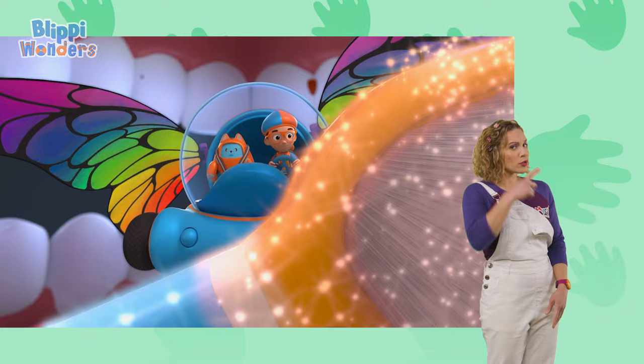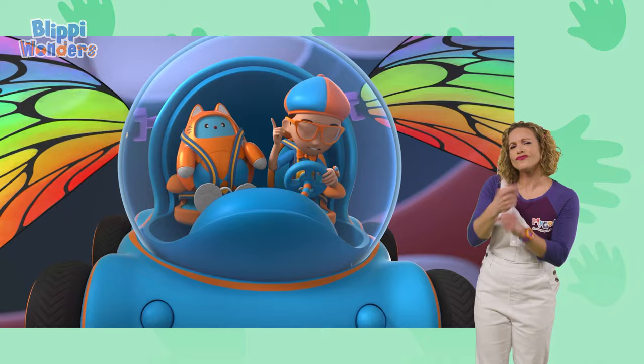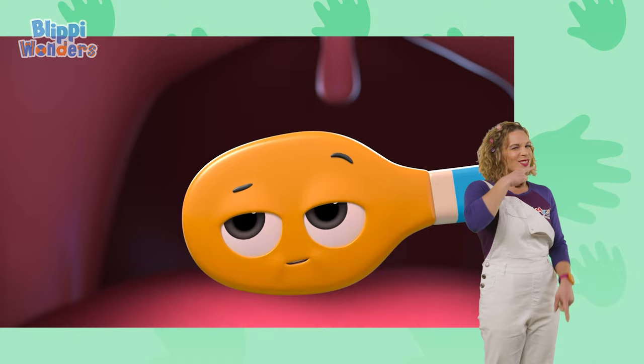Would a brush help? Hi, I'm Bill Brushy. And you are? Hey, it's me, Blippi, and this is Tabs. I want to find out how to use a toothbrush to clean teeth. Well, you're asking the right brush. Hop on, and I'll show you the best way to clean your teeth.